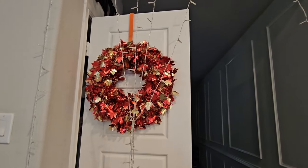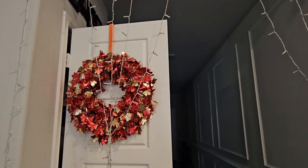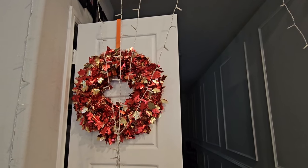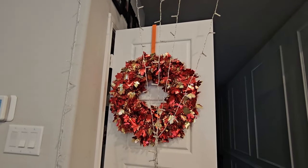And over here we have my fall wreath. One day I will have a Halloween wreath, whether I make it or find a good one, but I'm being really picky. I just can't seem to find a wreath that has orange, black, purple, and green. I can't seem to find it anywhere. Anyways, that is my fall wreath.